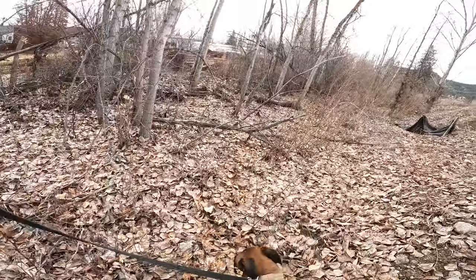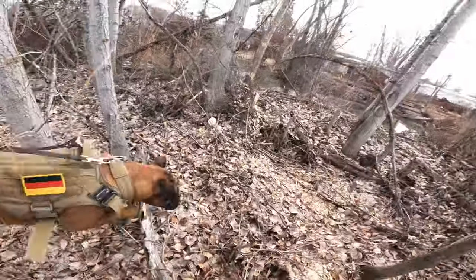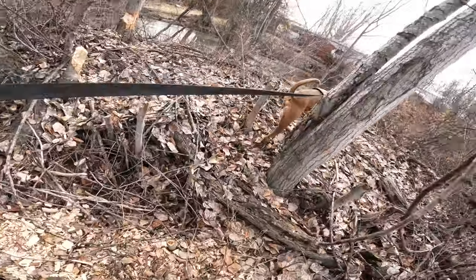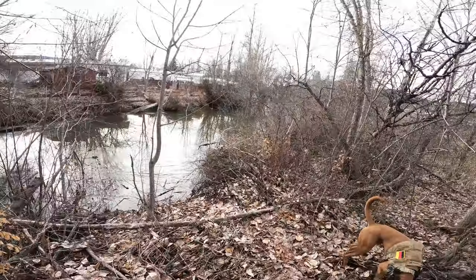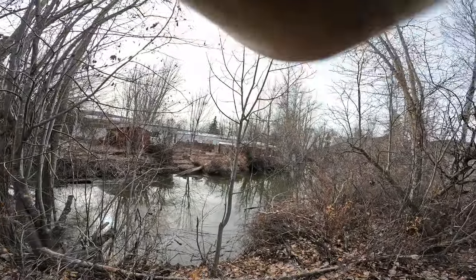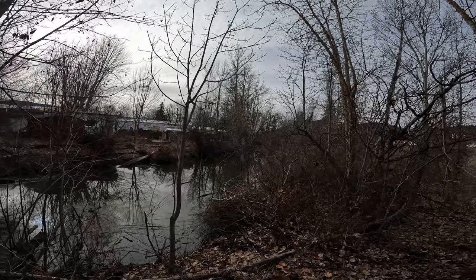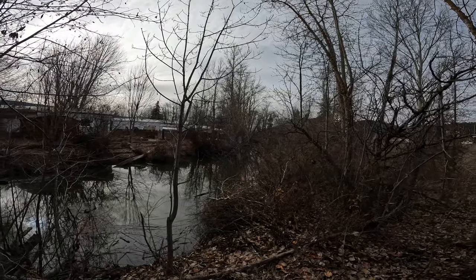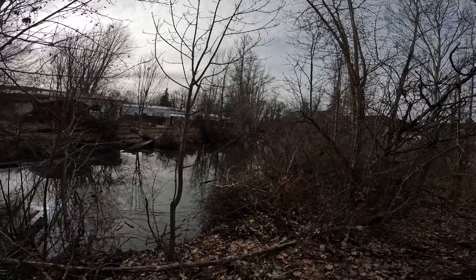Can we go in here? So come here. That's good. So how you can see, when we go up there, the lake looks actually pretty okay. Not the lake, sorry, the river. Or that little creek. It's not a river. It's a little tiny creek. It looks pretty okay.